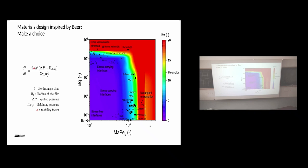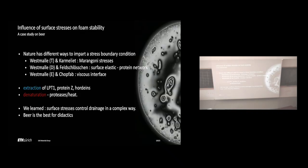So you have stress-free interfaces and stress-carrying interfaces, and I can only get either viscous or viscoelastic stresses or Marangoni stresses. If I start mixing them, one of the problems is that if you make the films more viscous, you slow down diffusion of the surfactants, and then you slow down the recirculation phenomena that you need to get the stability of the films. Okay, so that was what I wanted to talk to you about.